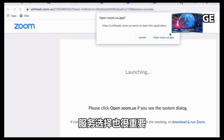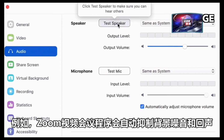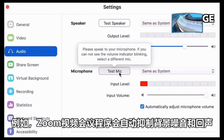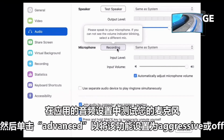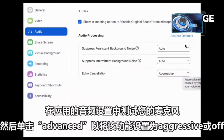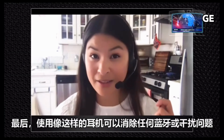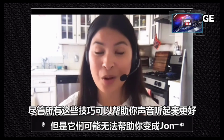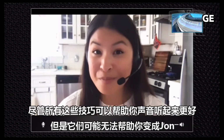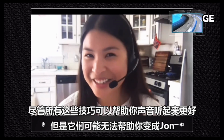The service you choose also matters. For instance, the Zoom video conferencing app automatically suppresses background noise and echo. Test your mic in the app's audio settings, then click on Advanced to turn up the feature to Aggressive or Off. Lastly, using a wired headset like this one can eliminate any Bluetooth or interference issues. And while all of these tips should help you sound better, they probably can't transform you into John.